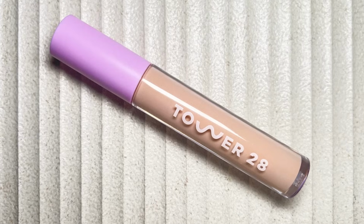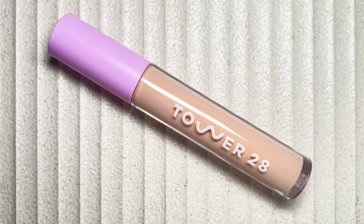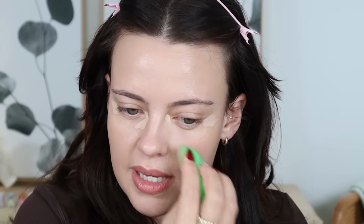My favorite concealer has been the Tower 28 one. I've been using the shade Dtla. This one has such amazing coverage and an amazing texture. It feels like a super updated version of the Kosas Serum Concealer. I just prefer this one's wear as well. It doesn't feel as dewy or balmy.